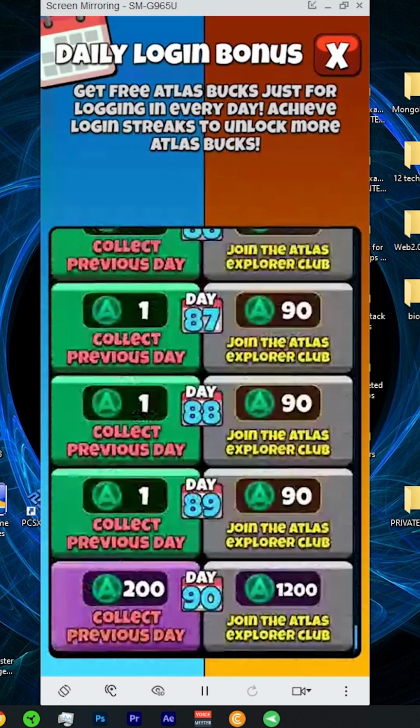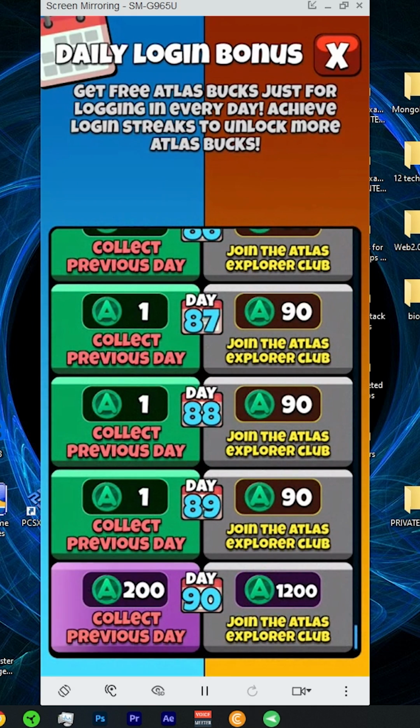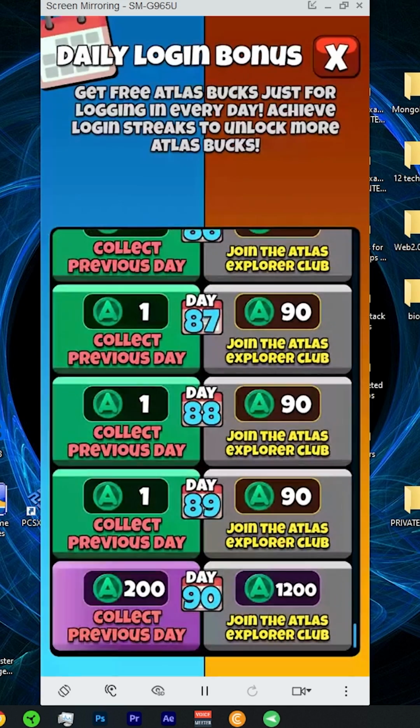And also joining the Alice Explorer Club, you guys have the opportunity to earn more, as you see 90, 90, and 90, all the way to 1,200, right? And that'll come later on within this year. You guys can check the roadmap as well on Alice Earth.